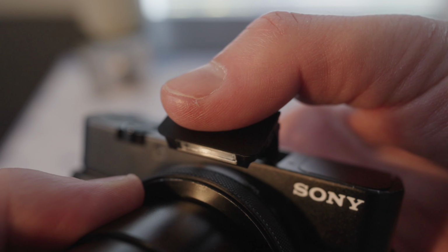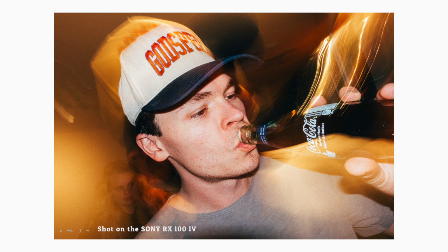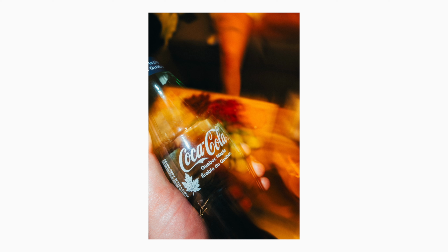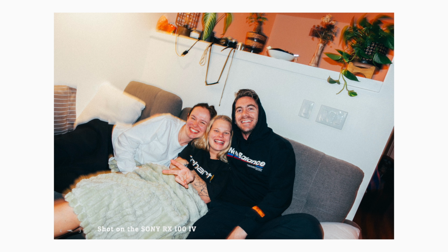It's a little pop-up flash, and to me, that's like a selling feature for a point and shoot like this. You can bring it to a house party, a games night, anything like that, a family event, and be able to shoot indoors and get that hard flash look, not really diffused. So I love that about this camera.